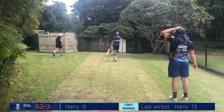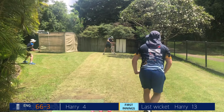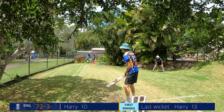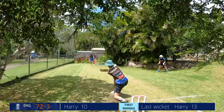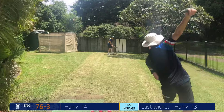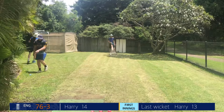Yeah, Harry, shot. Save him. Is that four? Oh, right, don't worry about that. That might be on the roof. Oh, no. It's the Donald Bradman Pavilion.